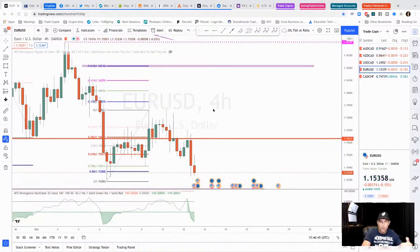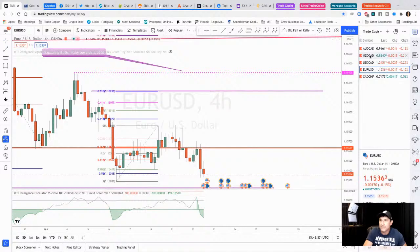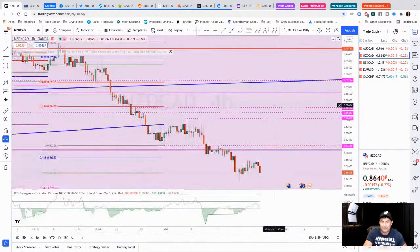Cool beans. Now that we've got that out of the way, let's get back to the trading. And again, the trading opportunity that we're looking for on the euro US dollar would be rally. Let's see if we can stay above that low. New Zealand CAD, what's going on in New Zealand CAD?